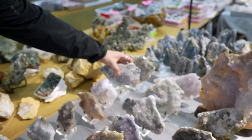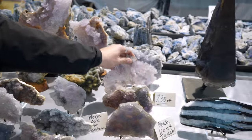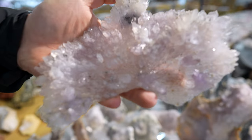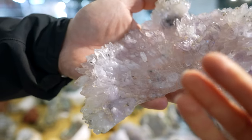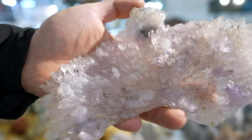I want to show you guys another piece right here. It's got the formation down. Yeah, that one is awesome. It's all crystal. No matrix. Just all crystal terminations. There's just something about the spray of crystals. Mm-hmm. It just feels so good to look at.